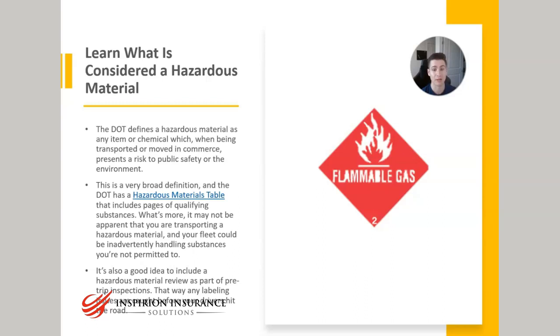What's more, it may not be apparent that what you're hauling is actually a hazardous material, so your fleet could be inadvertently handling substances you're not permitted to. It's also a good idea to include a hazardous materials review as a part of pre-trip inspections. That way any labeling issues are caught before your drivers hit the road.